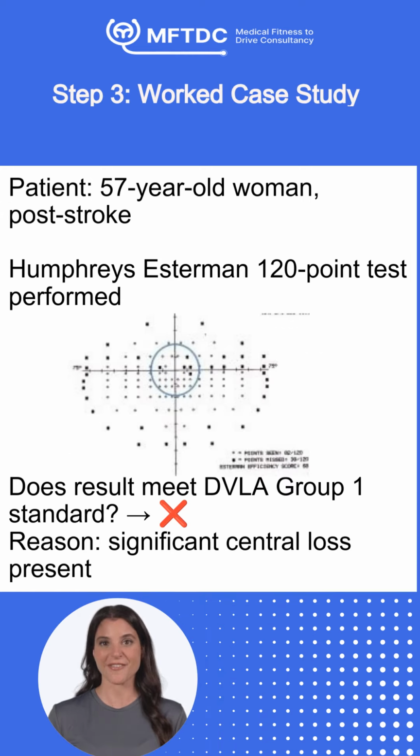Our case: a 57-year-old woman seen post-stroke with ongoing blurred vision. A binocular Esterman-Humphreys 120-point test was performed. The result showed a cluster of missed points within the central 20 degrees. According to DVLA definitions, this represents a significant central loss. Therefore, the chart does not meet Group 1 medical standards for driving.